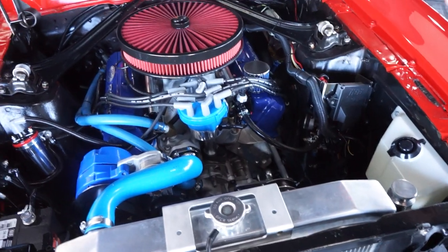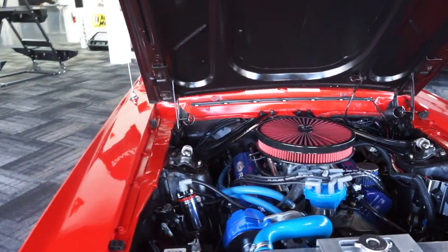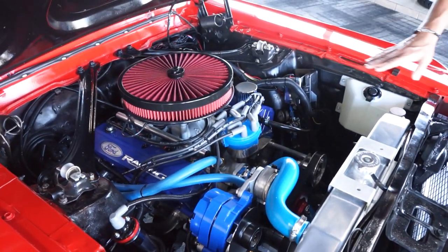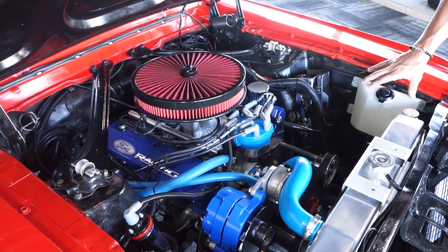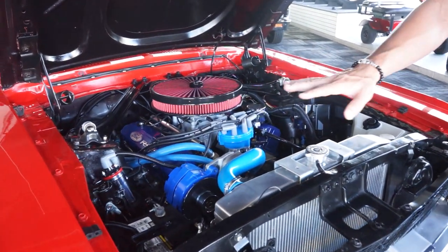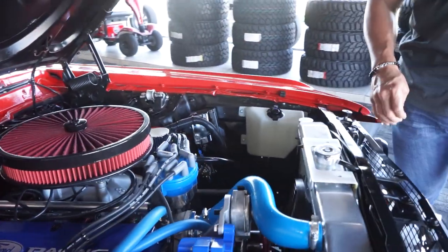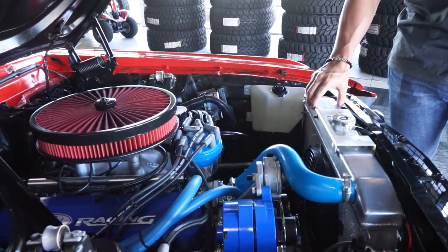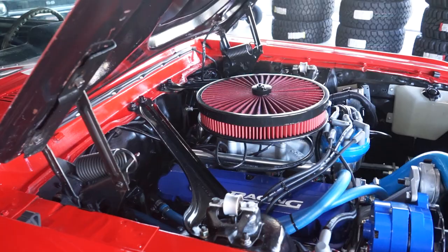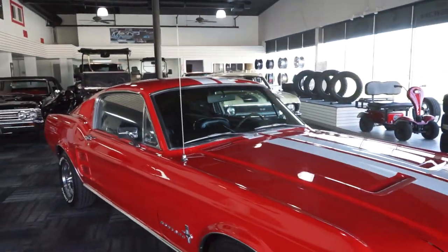You can see that the engine has very meticulous detail, from the Ford engine block, blue valve cover, Ford Racing valve covers, to the nice, beautiful, pristine, new-looking washer bottle. Blue alternator, I mean, really cool stuff. Attention to detail, nicely dressed, high-flow radiator. Everything that you'd want in your Ford Mustang Fastback. So let's take a look at the car itself.